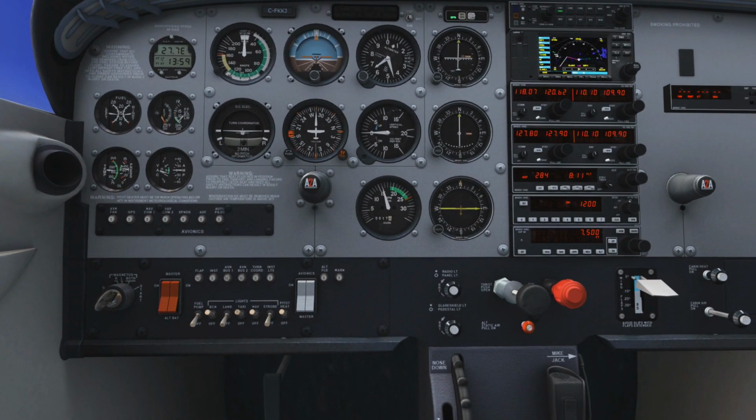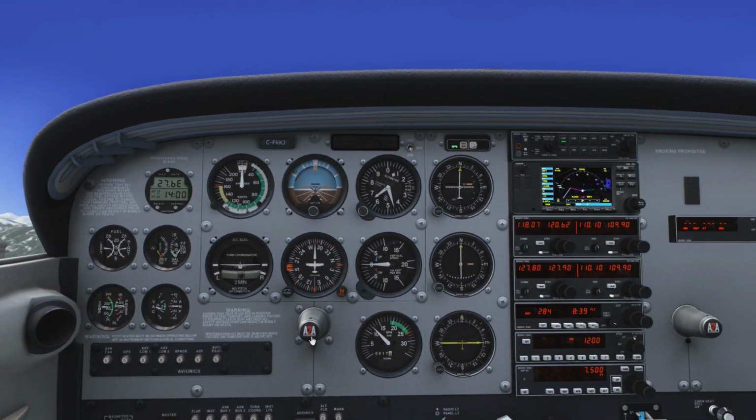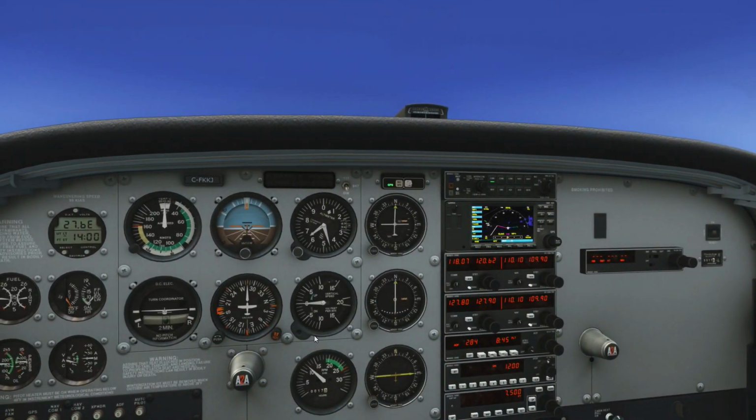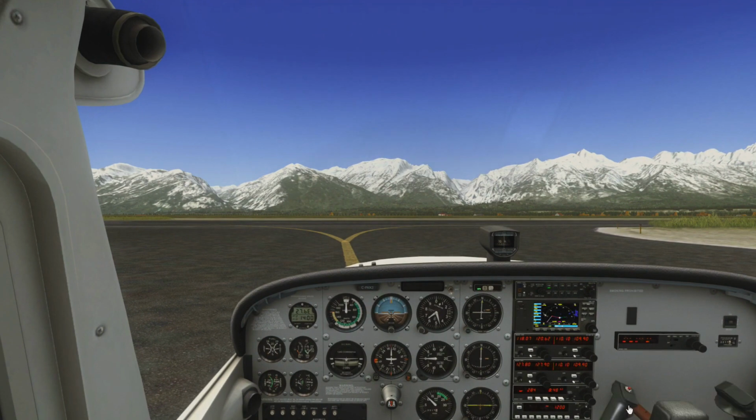Just throttle. 1800. I'm trying to get right there. Passes. Right passes as well. Alright, landing lights and strobe coming on. Let's raise up in the seat. Nobody coming. Transponder is on. I thought I turned it off.